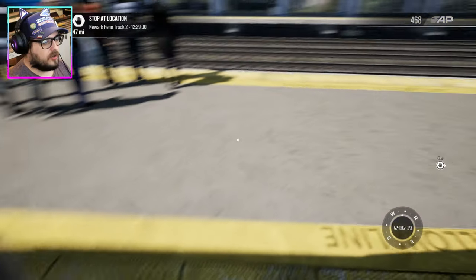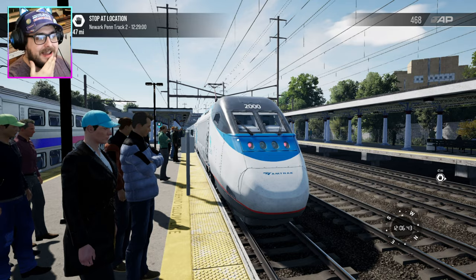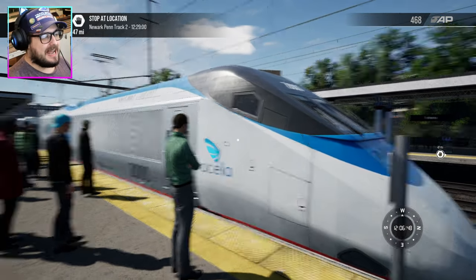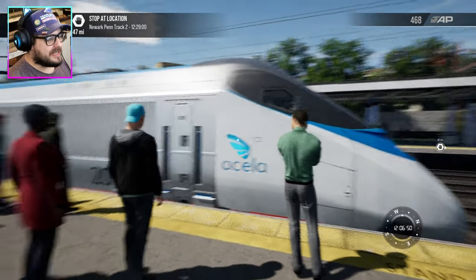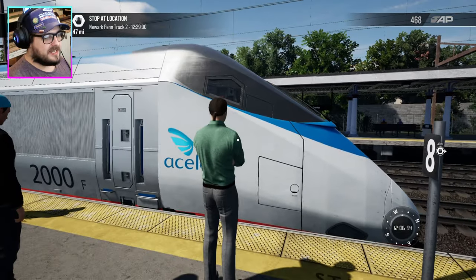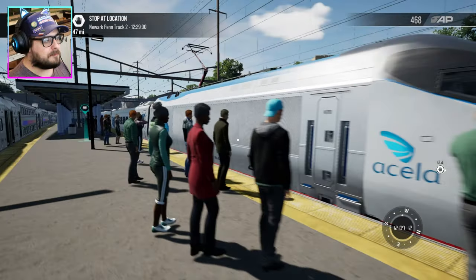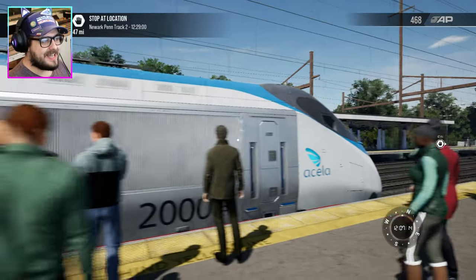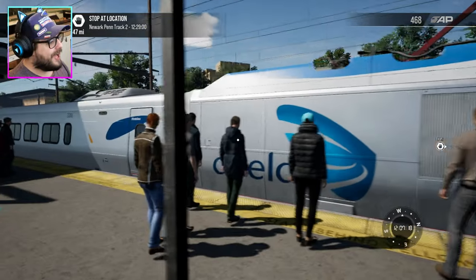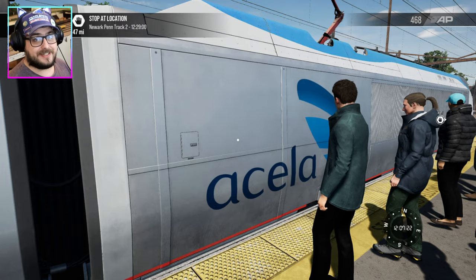So here we are on Train Sim World 3, and here she is, the Acela Express. Now, this looks absolutely amazing. The detail and the quality of this DLC is just phenomenal. It just looks absolutely beautiful. Doesn't it? The lighting is good. Look at the detail in the pantograph. This is truly one heck of a DLC.